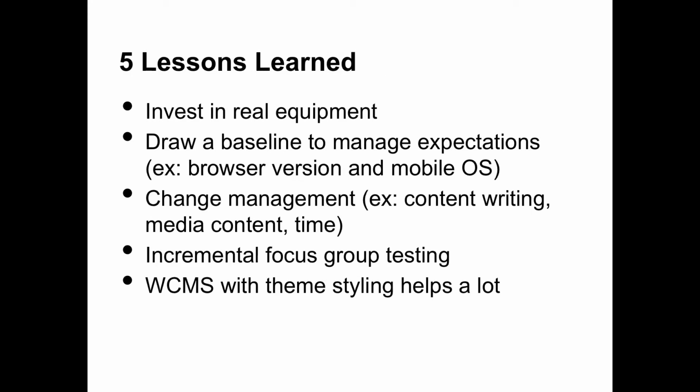We learned 5 things through the process. One lesson learned in this responsive migration is we have to invest in real equipment. As a museum organization, a crown corporation from Canada, we cannot spend too much to buy equipment for the short term. But for this particular purpose, we made a real good business case to buy different kinds of phones and tablet devices. What we also learned is to manage expectations, to put down a baseline of what you want to do with a responsive website in terms of browser versions and mobile devices. That was something we learned in the process.